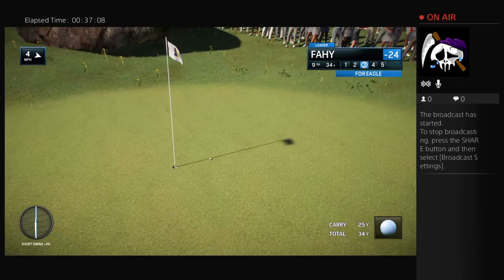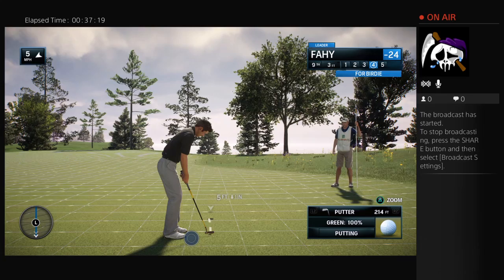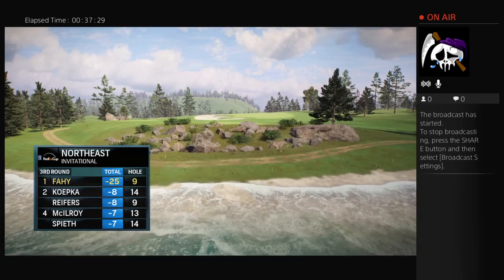Wow, Frank, he is dialed in. Yeah, that was just some shot on that. Easy birdie. Made a par in his previous round. This time, it's for birdie. No problems there. Yeah, keeps the round going. Keeps the momentum on his side.